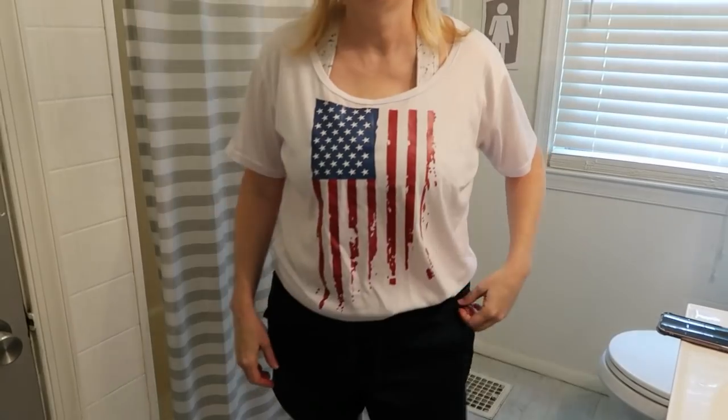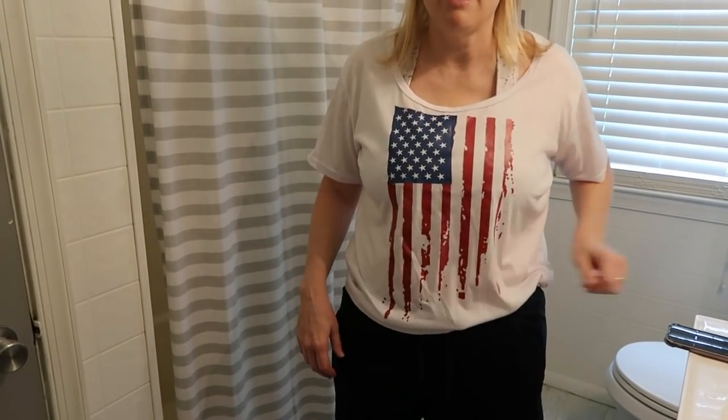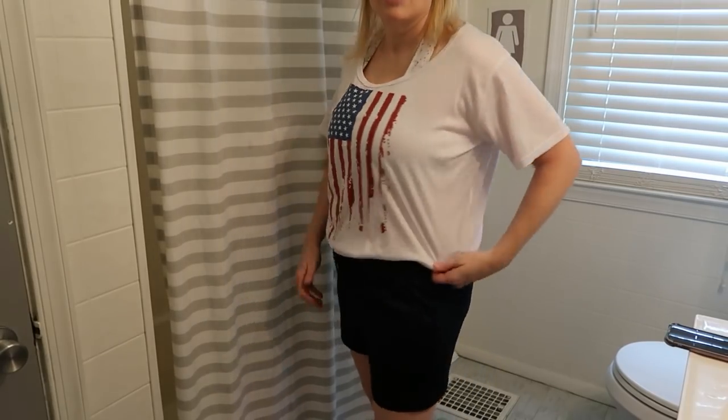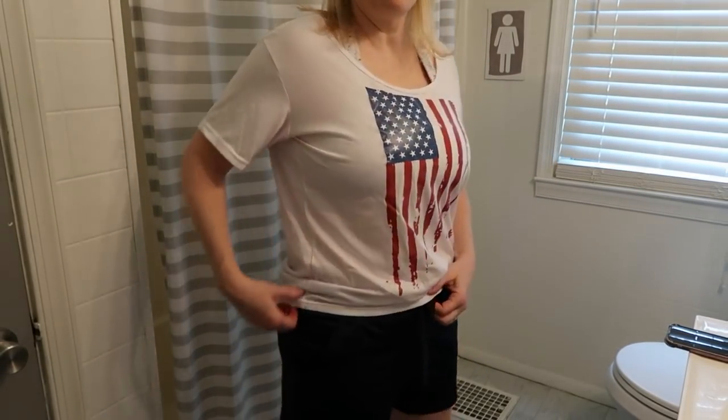I was worried when I pulled it out that it was going to be a little too short, but it's actually the perfect length to tuck in a little bit. I'll show you how I have it tucked in. I'm just wearing some navy blue shorts, and these are just elastic, drawstring, and I just tucked it in right there. And it's actually a really cute length.